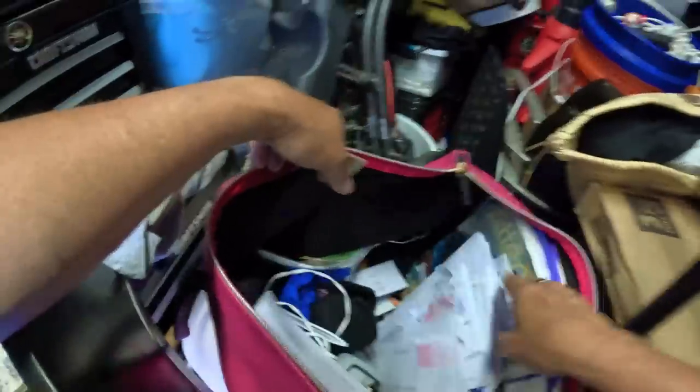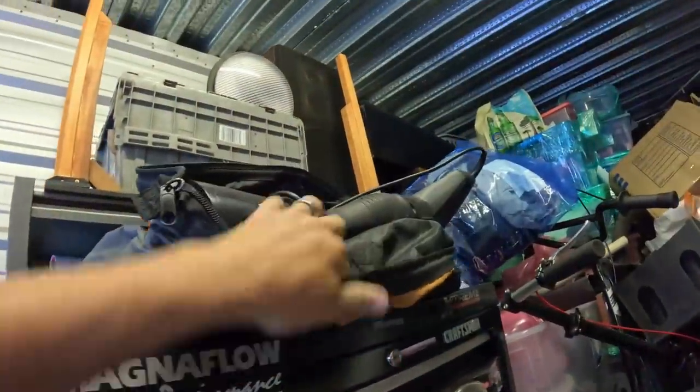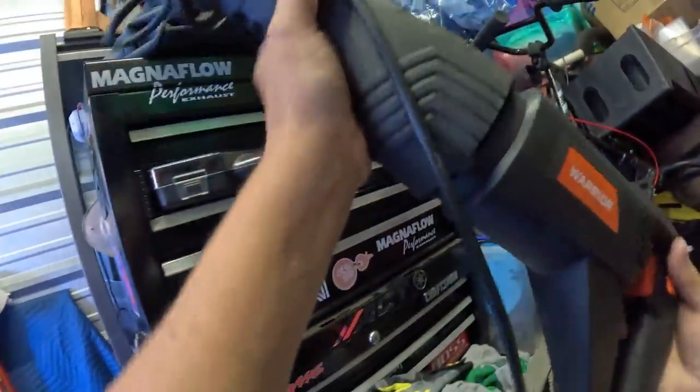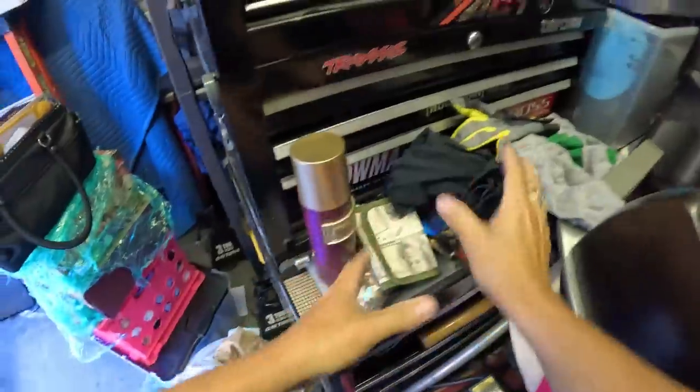Okay, a lot of stuff in here, guys. A lot of stuff in here. Wait, can I find the other glove, though? So I could actually use that today. What's this? Oh, Warrior Sawzall. That's interesting. I've never heard of that brand. And what's that, a shift sector? What's that? Oh, that's a portable heater. Okay, it's all good flea market stuff, right? This is some fun stuff.